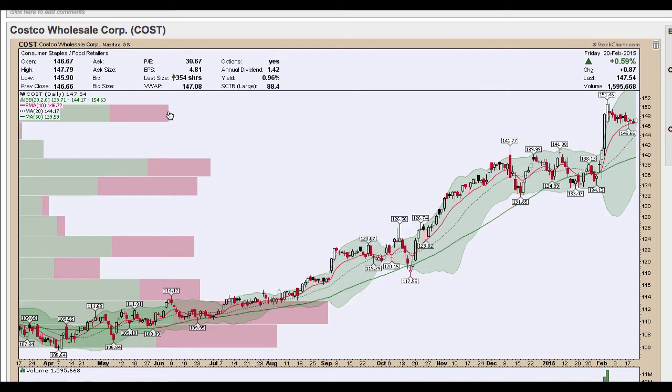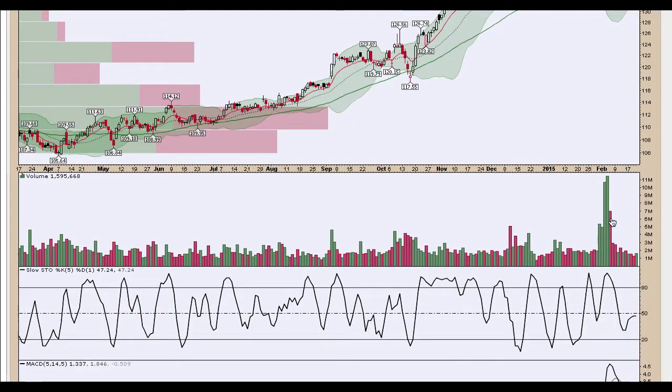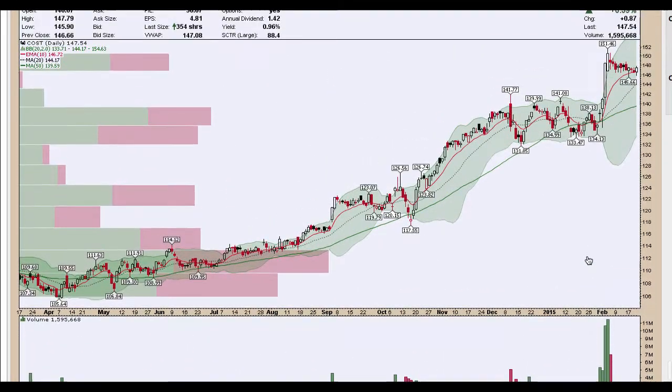We have this volume by price bar. Bollinger Bands are starting to tighten. Slow Stow looks like it's going to turn over. We may take that trade off as MACD just dropped below its signal line. So we're pretty much flat. We got in, I believe, Tuesday.